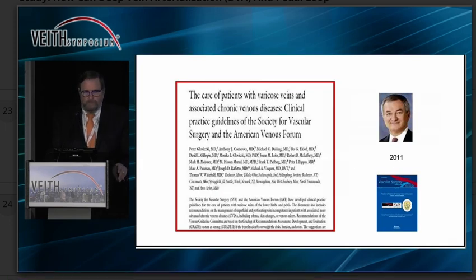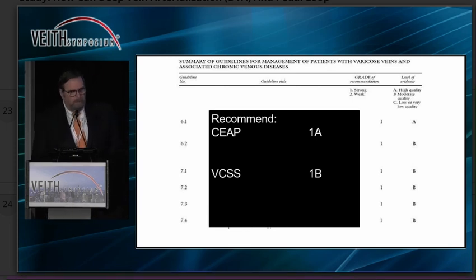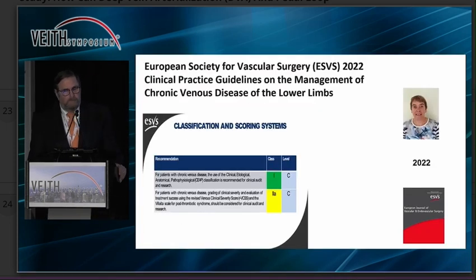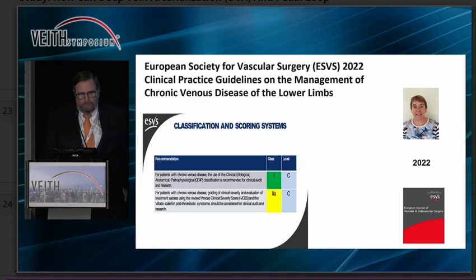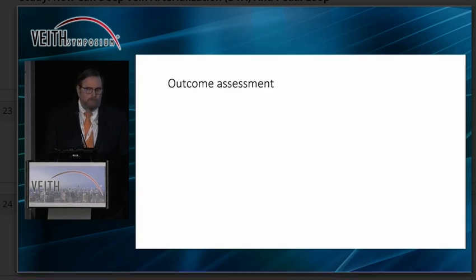So as we know, in 2011 there were varicose vein guidelines, and now they've been updated to 2022. And the interesting thing is that SEEP has now been upgraded to a good practice, and the VCSS score was not challenged that I saw, and I'll leave it a 1B. The European Society of Vascular Surgery graded it as a 1C for SEEP, and for VCSS a 2AC. So that being said, let's talk about SEEP and VCSS and outcome assessments.